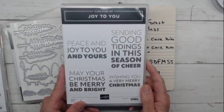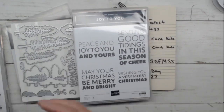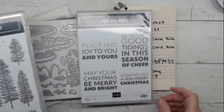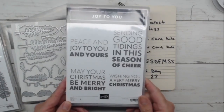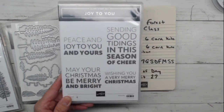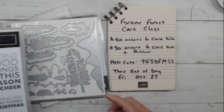As mentioned earlier, I am going to be using a sentiment stamp set. This is all sentiments, where our Forever Forest stamp set is all images. This one, Joy to You, is all sentiments, and it's great for Christmas cards. It's got big blocks of letters, which I absolutely adore. We're going to use these in a few different ways today.